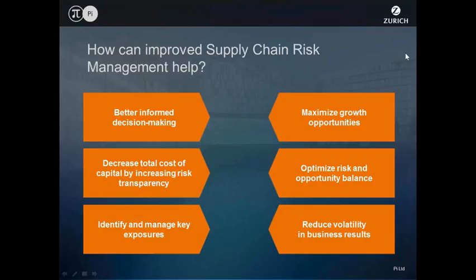It will also help on avoiding volatility in your business results. And as you know, these crises, you'll have read them in the paper, have created many problems for companies in terms of their results.